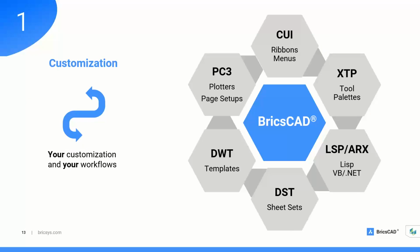So number 1 is customization. So we bring in your UI if you need to, your LISP routines, setups, and more. If you have company standards like your sheet sets, page setups, ribbons, menus, you don't have to worry about it, and you can still use them and just bring them into BricsCAD.